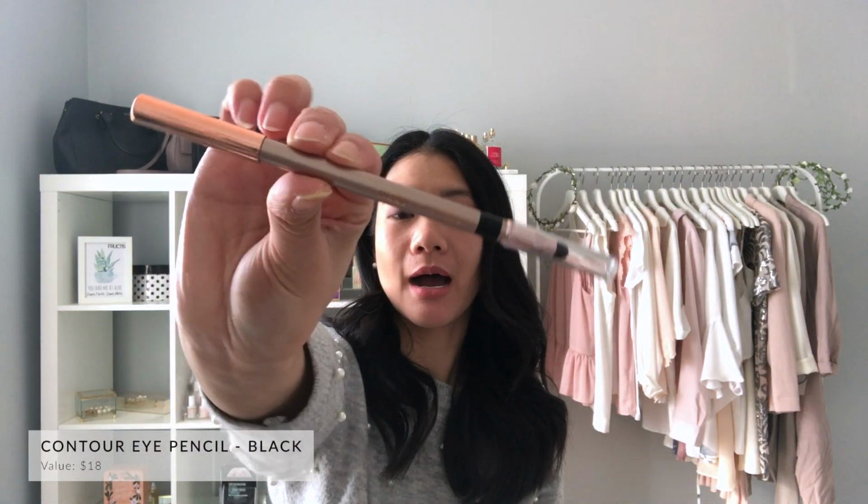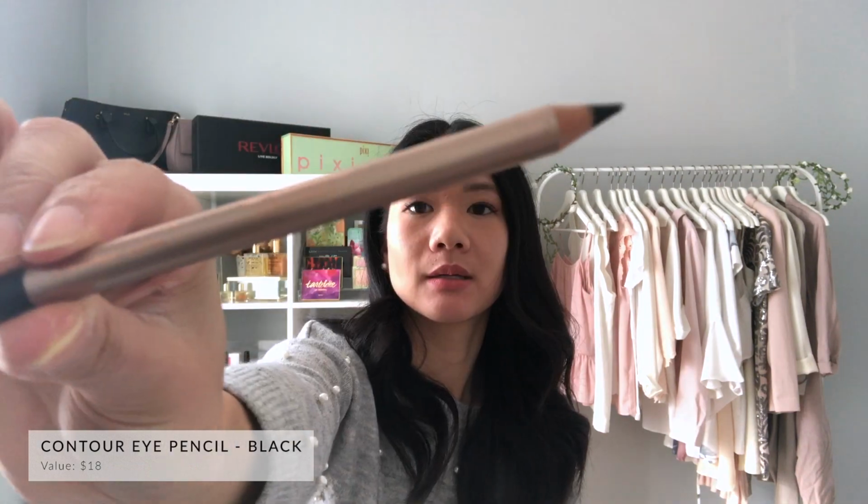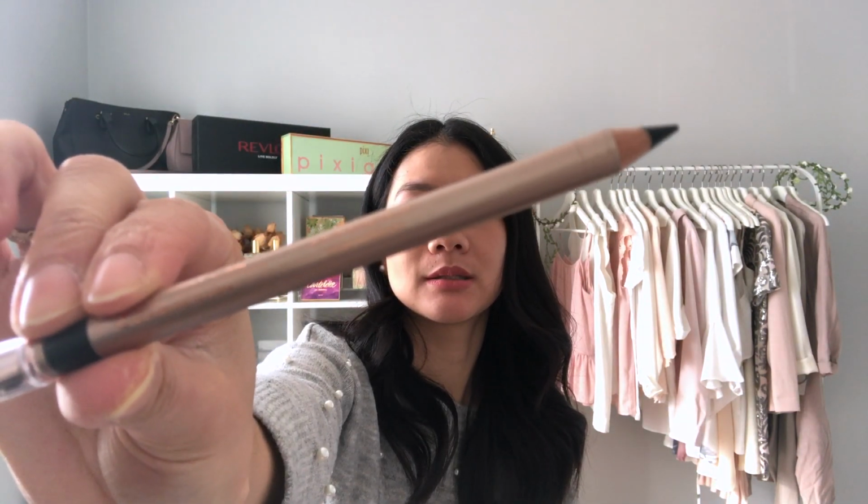And last but not least, I got an eyeliner pencil. It's a little pencil tip that you'll need a sharpener to refresh. And then it also has this end. It's a little sponge. I'm someone who doesn't really wear eyeliner. I usually do for special occasions, but I do prefer a pencil eyeliner versus a liquid eyeliner, but maybe it's just because I'm unexperienced with them.